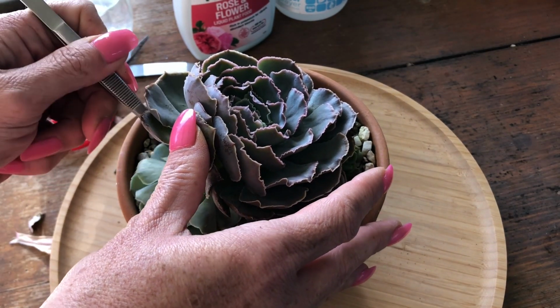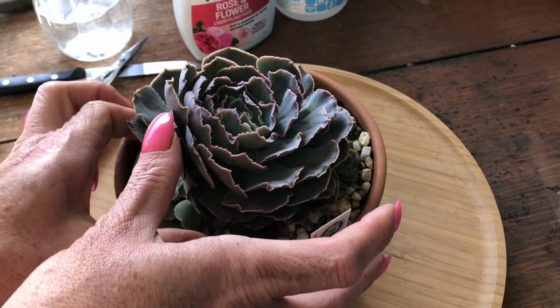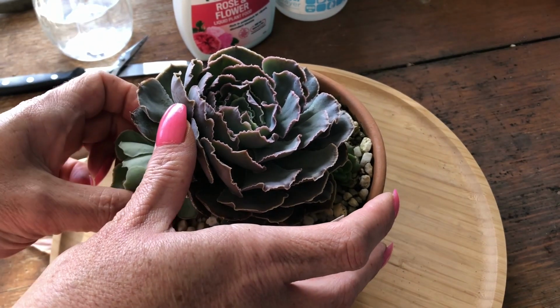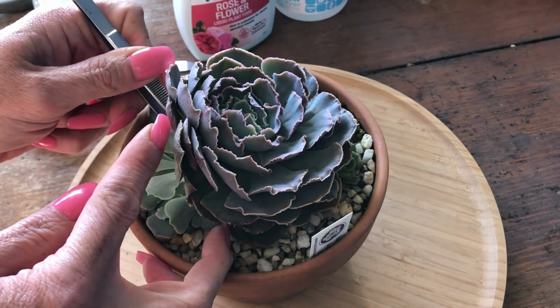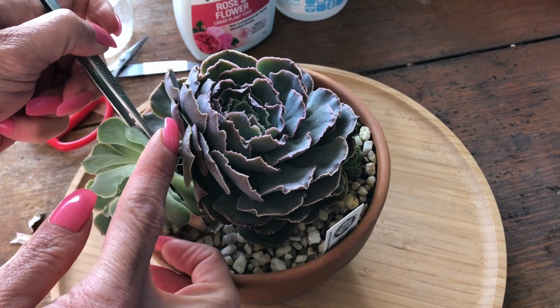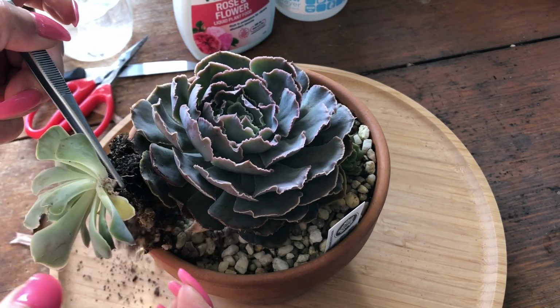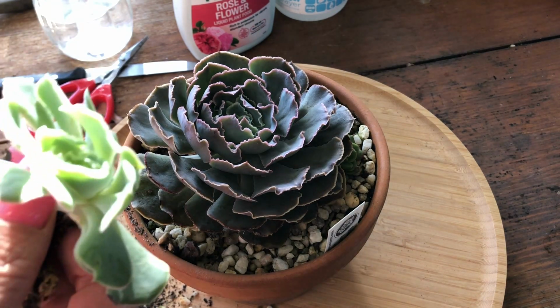No. Yeah, it is a bit. It's like a little delicate operation. It's quite fiddly under there. Don't want to damage any of the leaves. Oh, here we go. Oh, wow. That was a surprise.